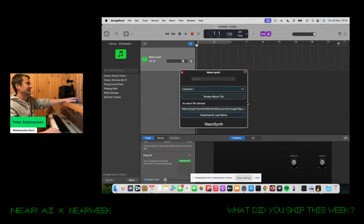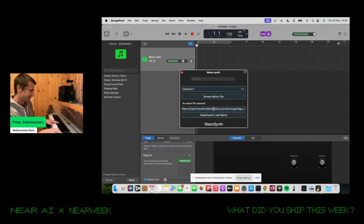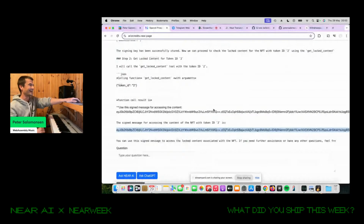Let's try that. And now we can hear sound. We can play all the sounds from this song that we just had. The drum kit, for example. And we have lots of sounds. This one here is maybe my favorite.